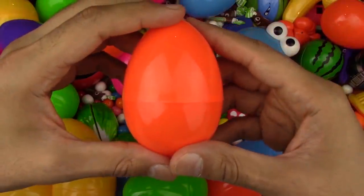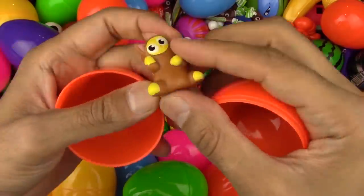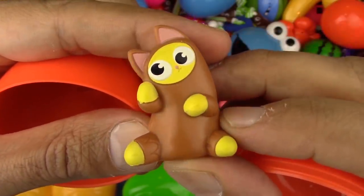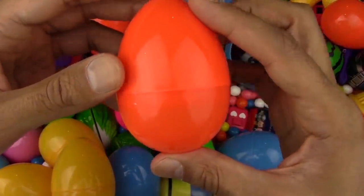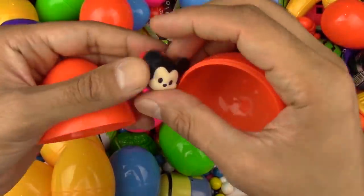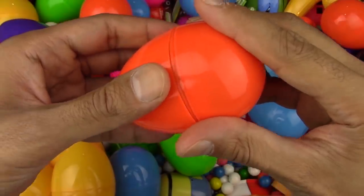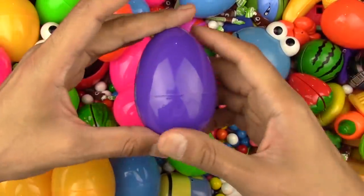The orange. Oh, look. This is our funny friend. He is super cute. Nice. Now let's open up this orange. Oopsies. What do we have? Here's Mickey Mouse. Super awesome. We can find another candy. Let's check out this purple.